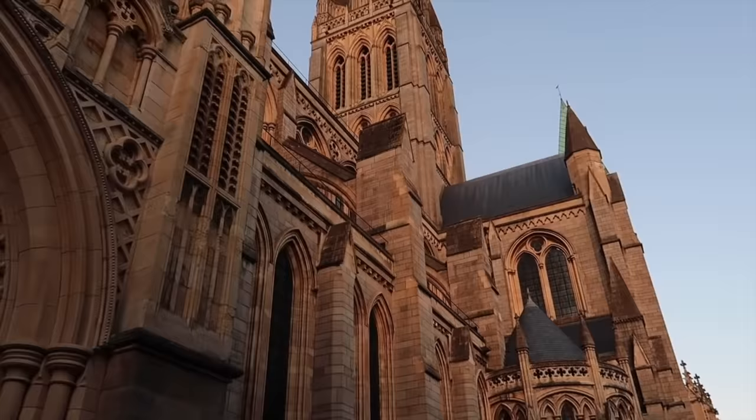Wow. Buttresses, roofs, turrets, everything. The colour of the stone is really rich as well. It makes it very warm. Quite a welcoming building, which is what you want for a church, isn't it?